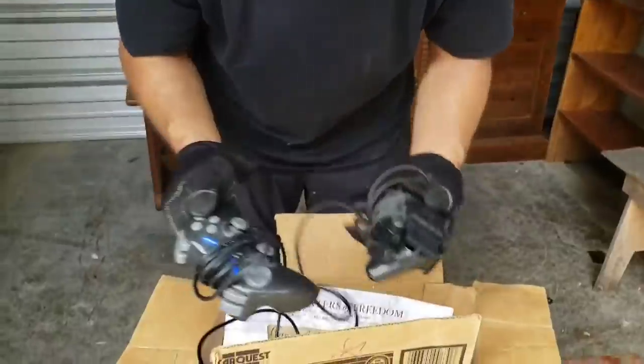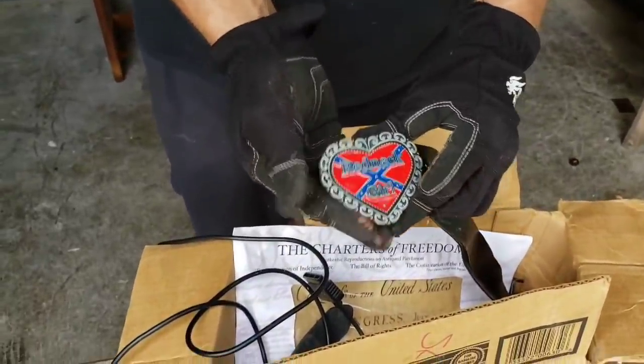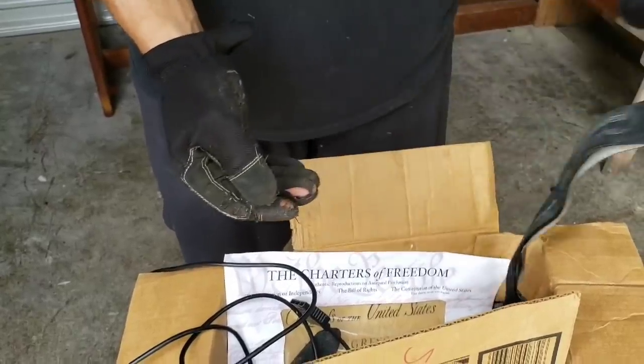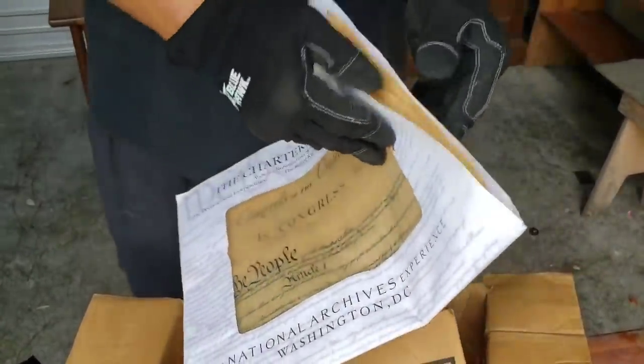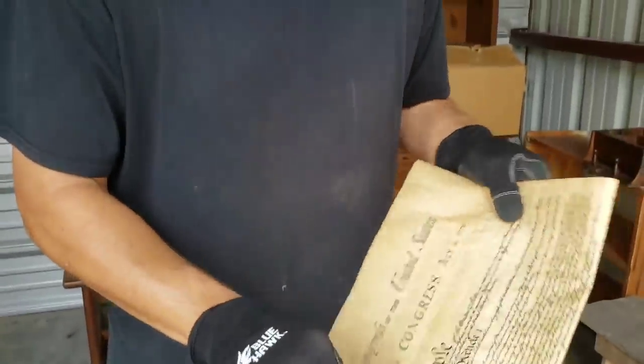So we've got some more video game controllers. Look at this here. Redneck girl. Who's that remind you of? Christian, who's that remind you of? I don't know. Redneck girl, what? Nope, all right. So I meant who does the Charters of Freedom remind you of? Nobody? Like Thomas Jefferson? We're gonna steal the Declaration of Independence!